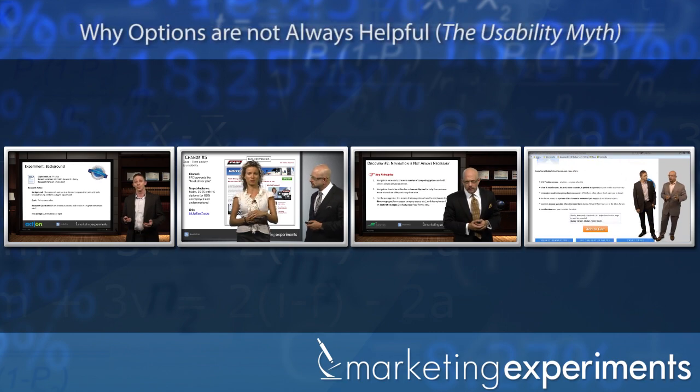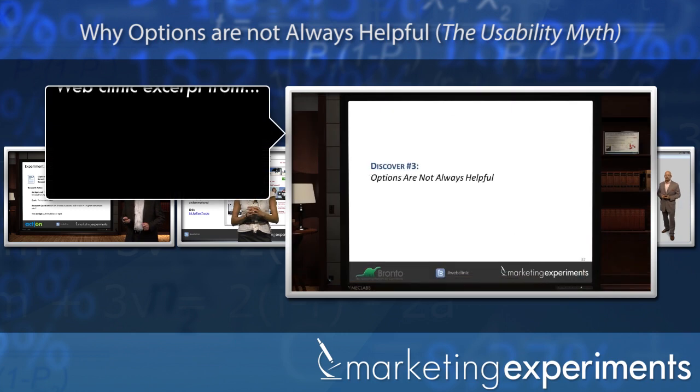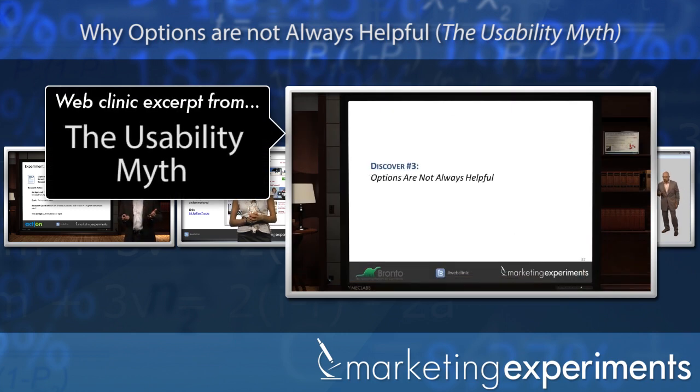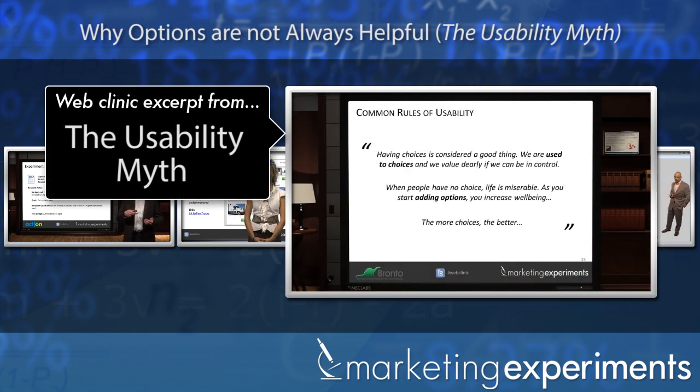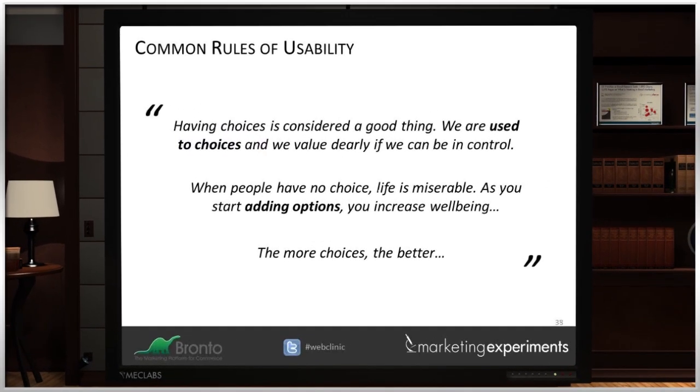About the notion of usability and conversion, and so I move quickly to my third point. The third point is options are not always helpful. Here's some more quotes from usability literature. Having choice is considered a good thing. We are used to choices and we value dearly if we can be in control.